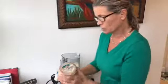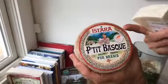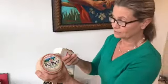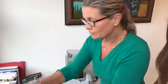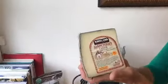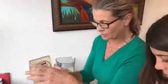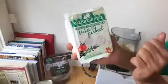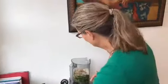So here is one sheep cheese that you can find both at Costco and Trader Joe's. It's really delicious. It's one of my favorite cheeses. Yes, that is delicious. So good. Petit Bosco. We love that. Then also, this Manchego, this one's from Costco. You can find Manchego at Trader Joe's also. And they're 100% sheep's cheese. And then this, I found at Costco, and that's pure sheep milk, and that's feta, and it's really good. And they also have sheep feta at Trader Joe's.